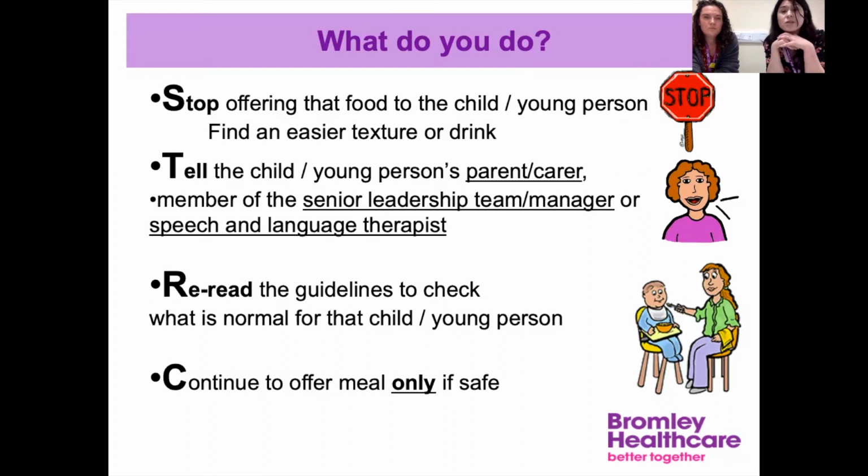We want you to tell the child or young person's parent or carer. We want you to highlight it to someone in your senior leadership team or your manager, and us if we are involved. And we would like you to reread the guidelines and check what is normal for that child or young person. It might be that the consistency of the food wasn't quite right, and when you check the guidelines and you check the meal, you may feel it's not quite right, and that might solve your problem. So it's always good to look there. And only continue to offer that particular food if it is safe to do so.